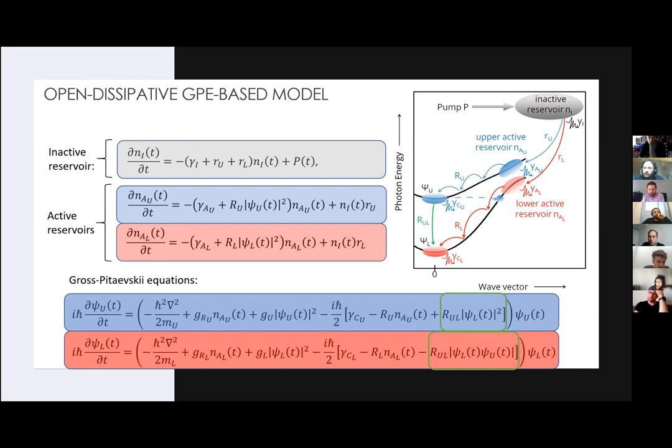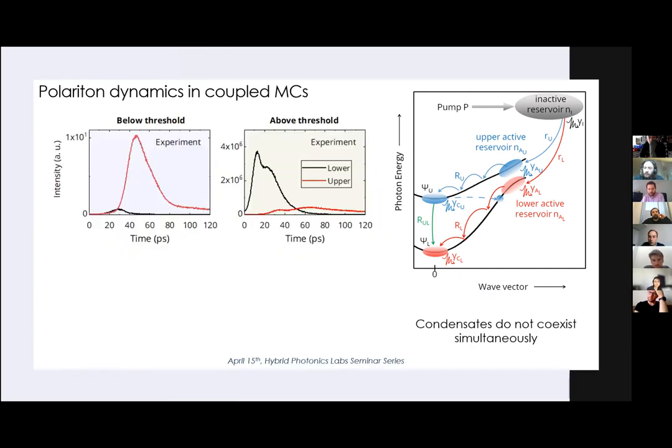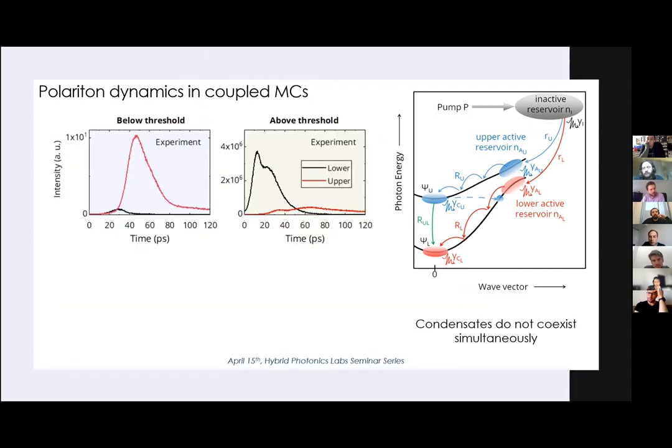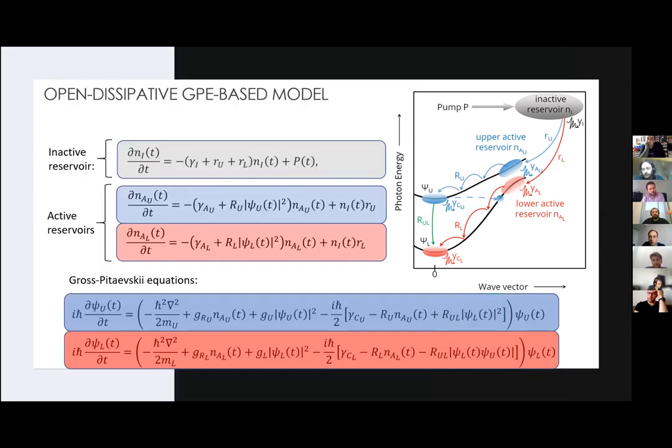As far as I know, if we consider only one active reservoir, we cannot achieve oscillation in the decay of the emission. To achieve this oscillation, we need two modes of the reservoirs.